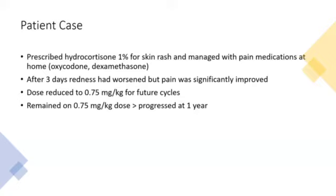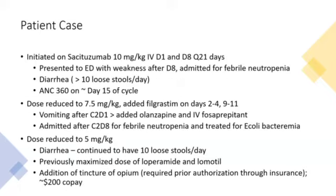By the time he got to his next cycle, we were ready to retreat, ended up dose reducing, and he stayed on that dose for about a year before he had progression. So at that point, we changed to sacituzumab at the standard starting dose of 10 milligrams per kilogram. Unfortunately, after day 8, he had weakness, came to the ED, and eventually was admitted for febrile neutropenia. He was having more than 10 loose stools per day, and we saw his ANC was about 360 on day 15 of that cycle.